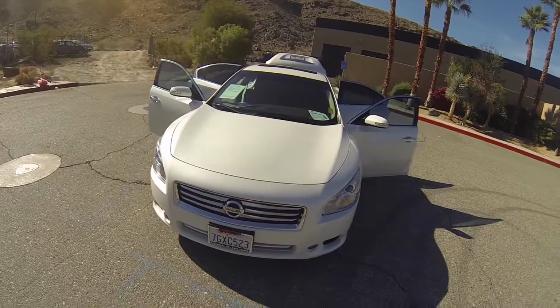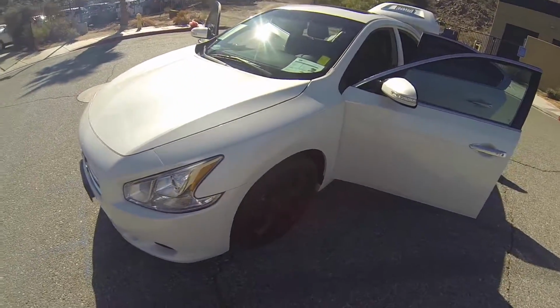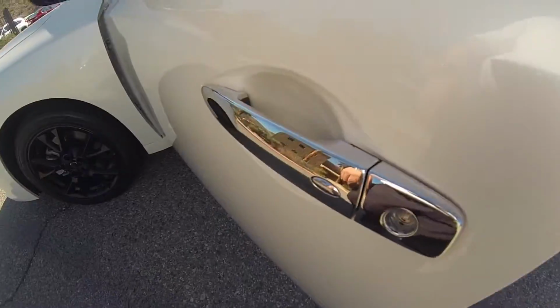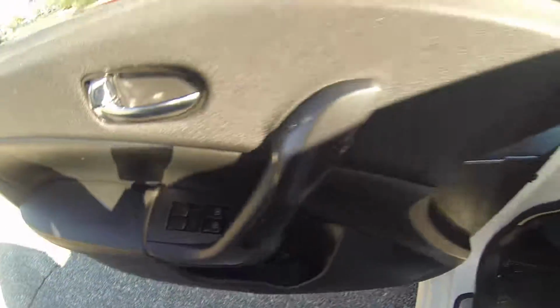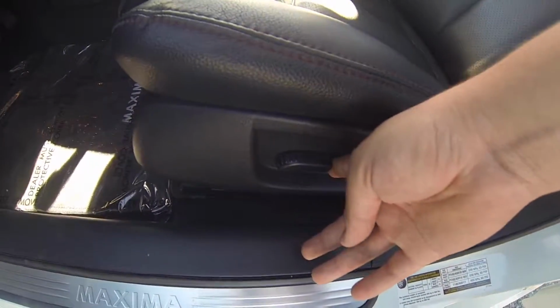Hello, here we have a 2014 Nissan Maxima with 53,000 miles. This does have keyless entry. Powered windows. Powered mirrors. Powered seat as well.